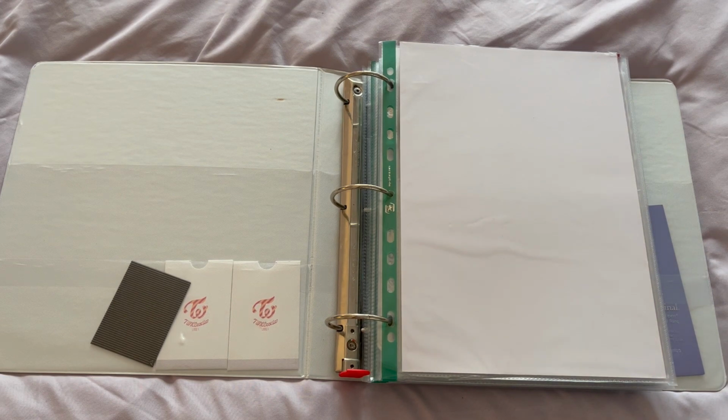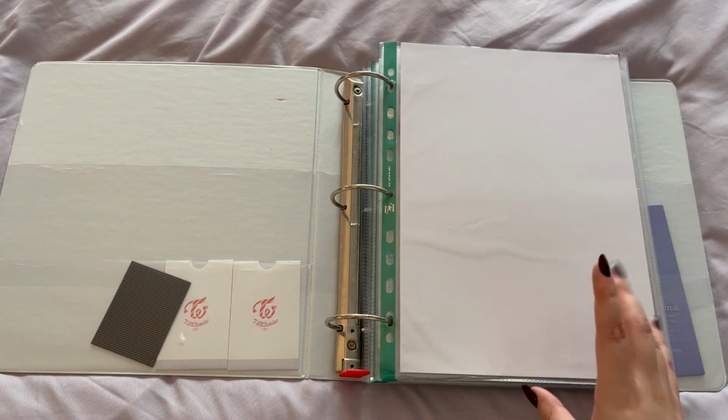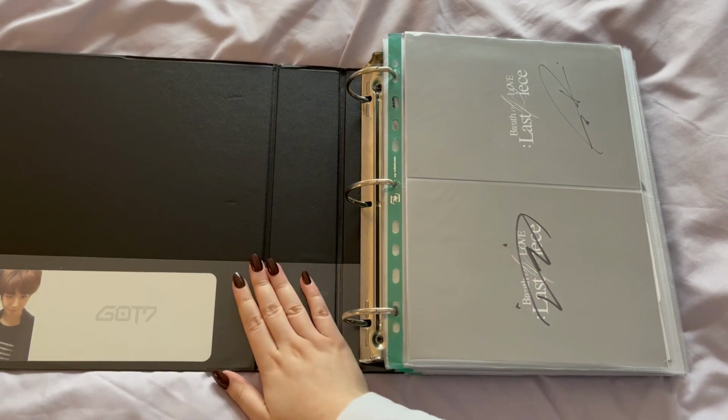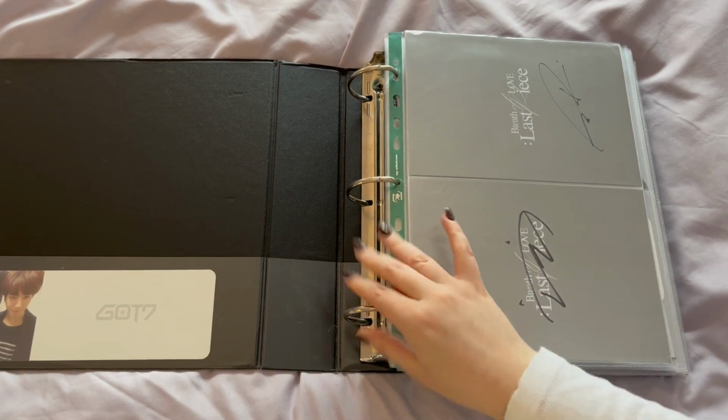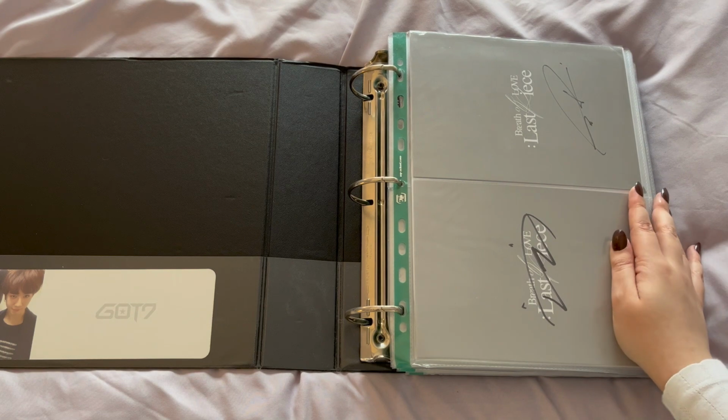If there's something that's a JYPE POB but it's in the other binder, please don't judge me. It's just because I've probably forgotten that it was a POB. Okay, so yeah, these are all the other binders I have. They're D-ring black binders. This has got GOT7 and Twice's bigger inclusions.